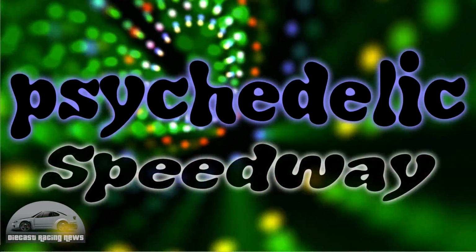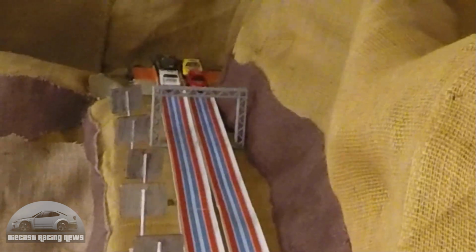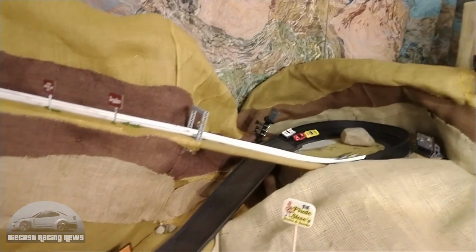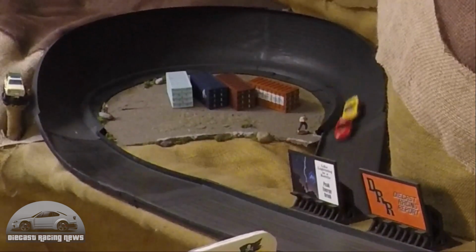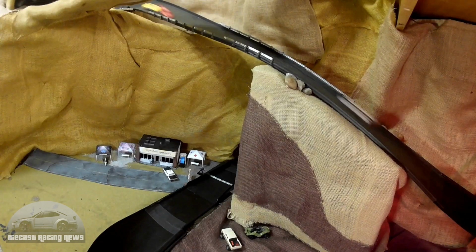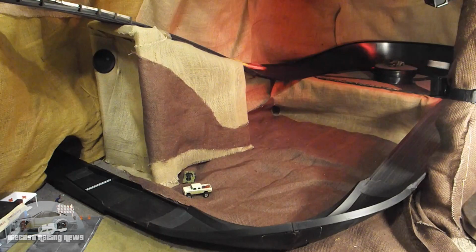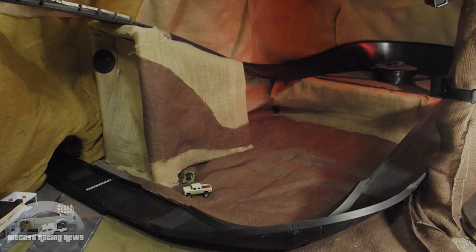Now, Psychedelic Speedway for Diecast Racing Reports channel put on a charity race for Feeding America, and they raised $255, which is just awesome. Really like these charity tournaments. Just like us with the Mustang tournament, raised over $250 for Hospice New Zealand as well. There's a lot of good charities out there, and it's nice to be able to give something back from the community. But this was some of the last racing on this particular track because Kits had to pull this specific track down, and they're rebuilding soon.